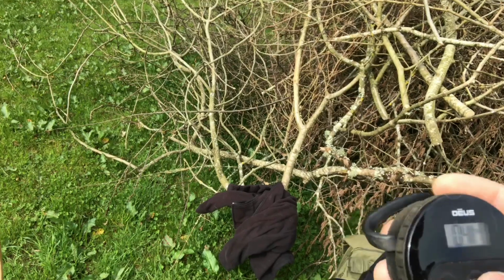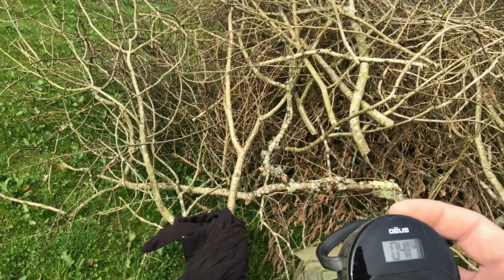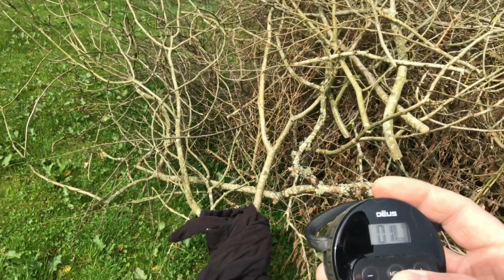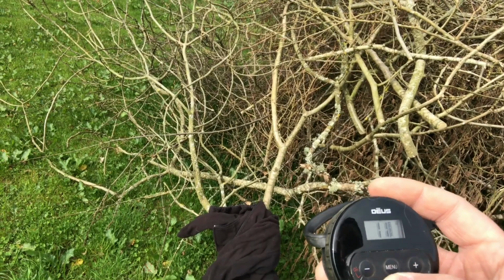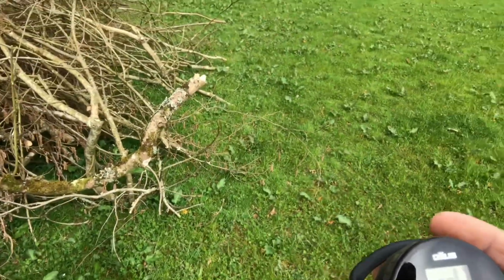Now I've got the Deus, I use the tones a lot more and I experiment with them just to see what I can get. Volume is on 3, and I'm using the one and only coil that I've got. And that's pretty much it. So yeah, that's my settings.